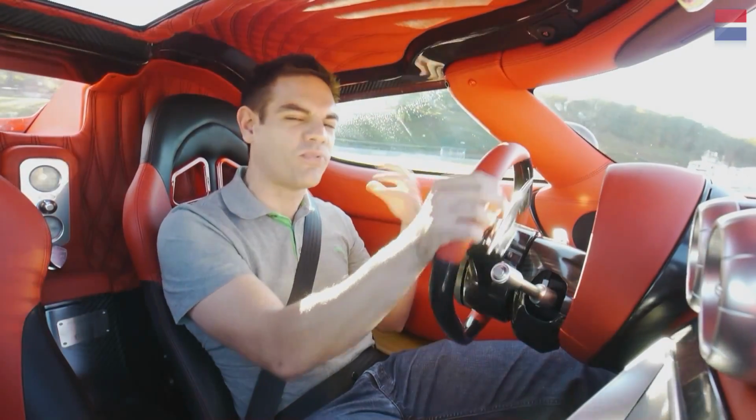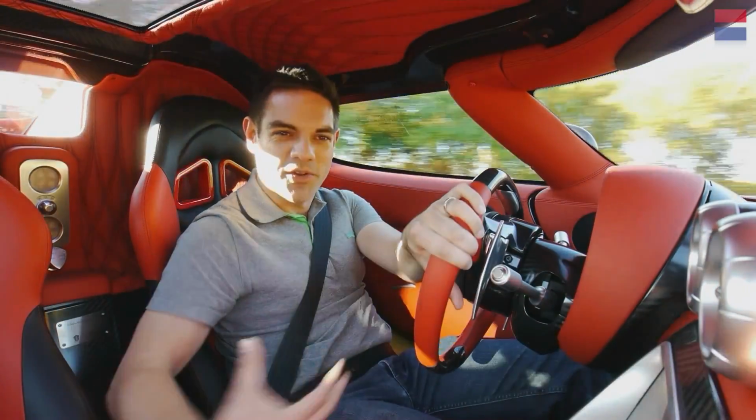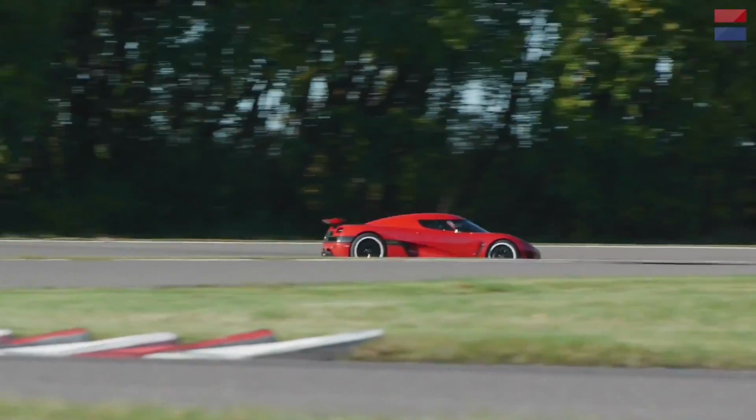It is initially pretty intimidating. It's so loud in here. That V8, it's bolted directly to the chassis and you can feel it. It comes up through your stomach. Just sounds angry.